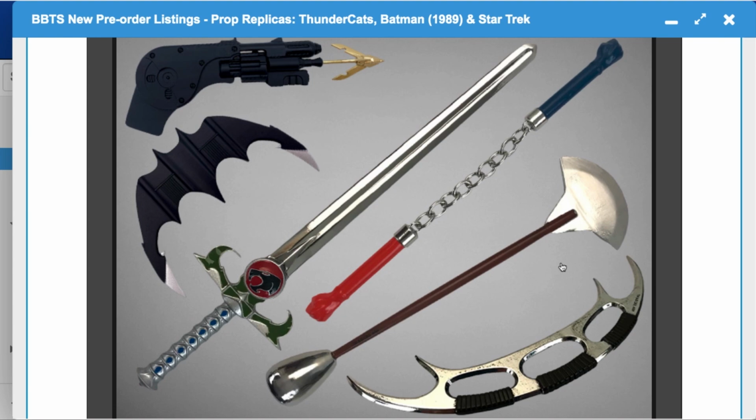Thundercats replicas, which really set the stage for this whole thing. They have Panthro's Nunchucks, which are amazing, with the freezing and heat rays. That was so exciting for me. But the most exciting thing in this collection has to be the Sword of Omens. Oh my god. They've been talking about how they have the license to do the Sword of Omens replica for quite a while now, almost a year and a half. So I was super excited when I saw this email come in. I just couldn't believe it.